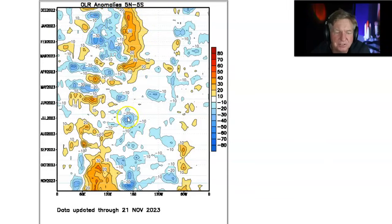Then we got through the summer, and look where we are now. All that wet air that was over the maritime continent is now over the dateline, and all the dry air that was over the dateline is now over the maritime continent. A classic reversal from strong La Nina to at least a building, semi-strong El Nino as of right now. Let's go see what the models say.